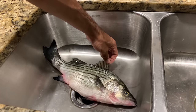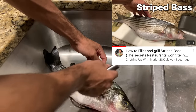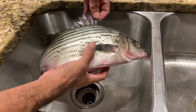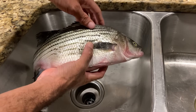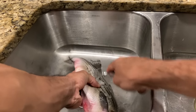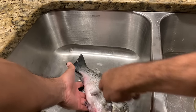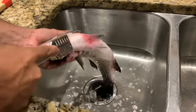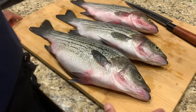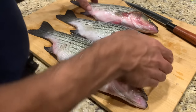I actually did a video on the striped bass before, and I said it then, and I'll say it again. They got these spines on their dorsal fin. So you have to be careful when you're taking off the scales, or else you'll prick yourself. Right, we got all the scales off. Next, we're gonna gut the fish.